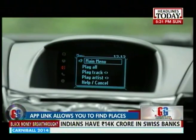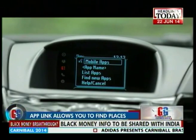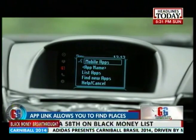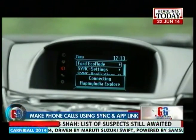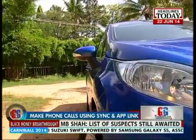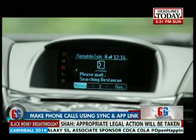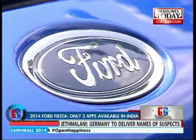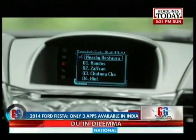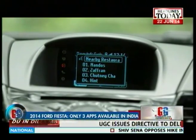Please say a command. Mobile apps. Say a command. Map My India Explore. Please say a command. Restaurants. Searching nearby restaurants. We've found 10 restaurants near you. First 5 results are 1. Nandas, 2. Saffron, 3. Chutney Chang, 4. Hint.